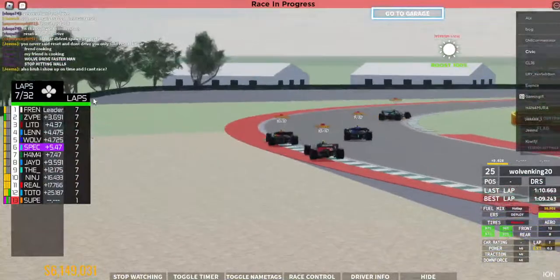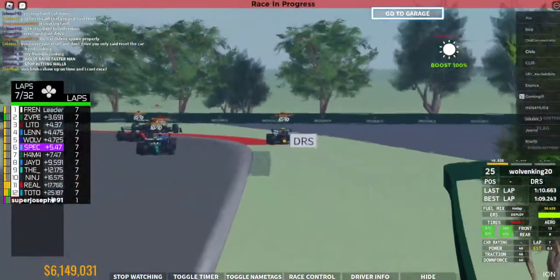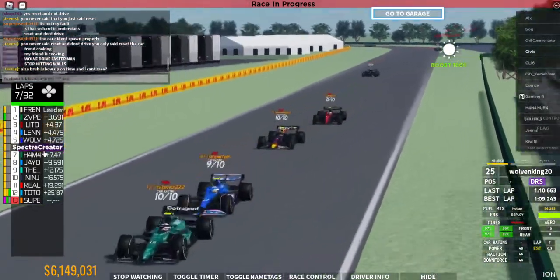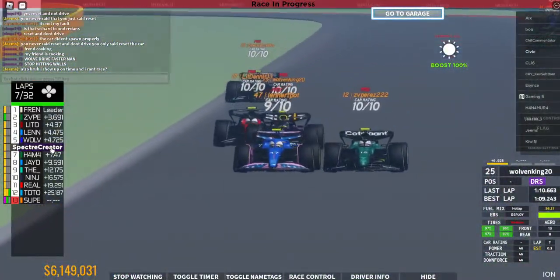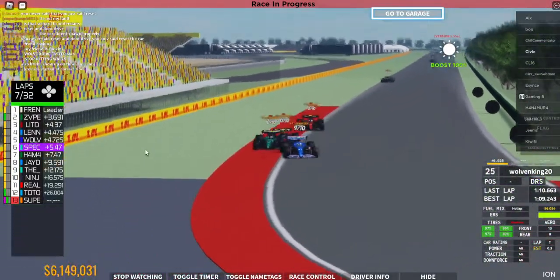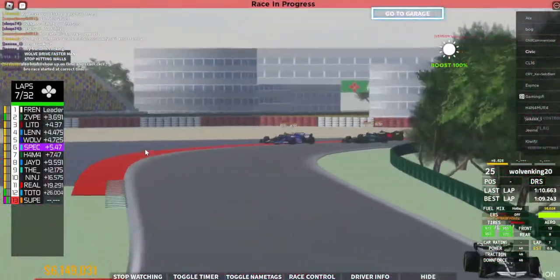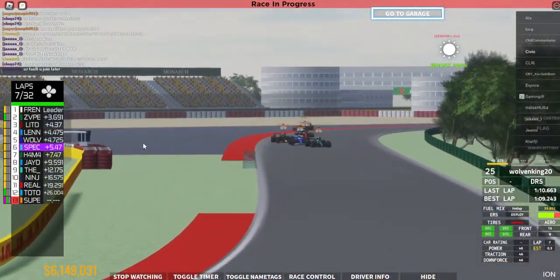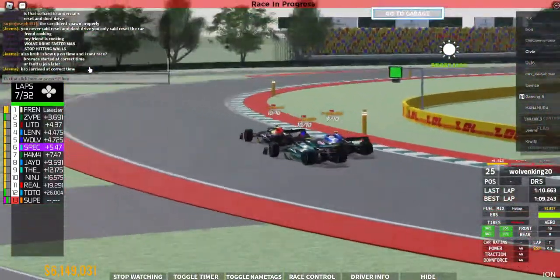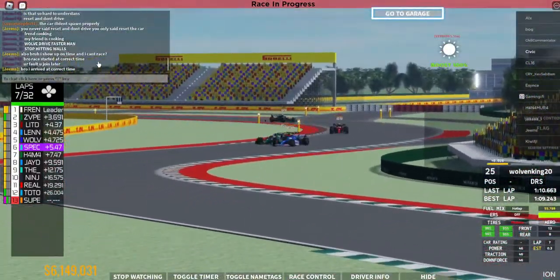Wolven King now going for a move. Dennis goes wide, so does Wolven King onto the straight. This is sucking Spectre into this battle. This battle is for second place. But I was going to say Perez has pulled a gap. It doesn't look like it. It's really hard to tell who is in the second place spot.